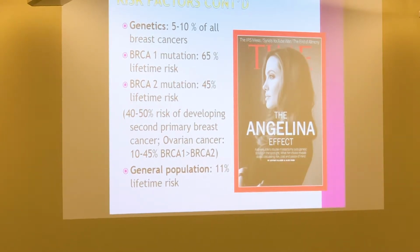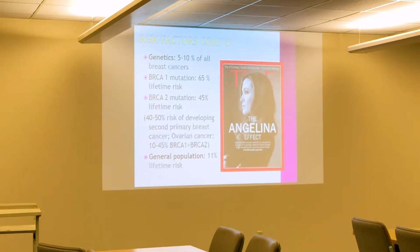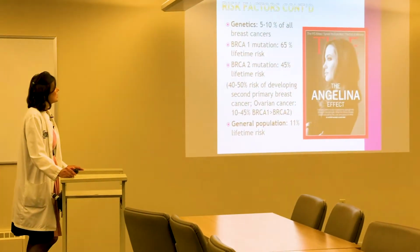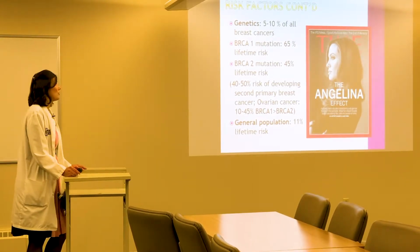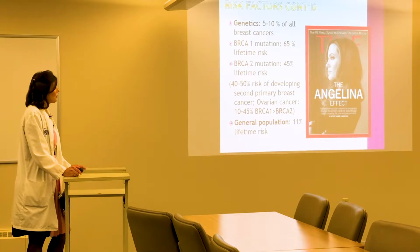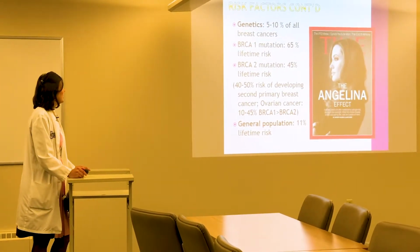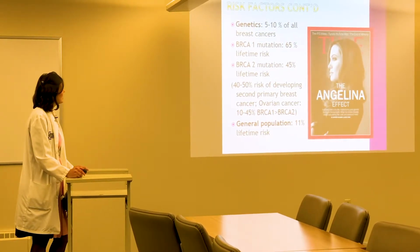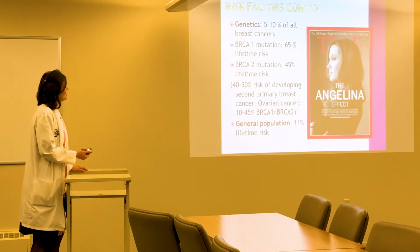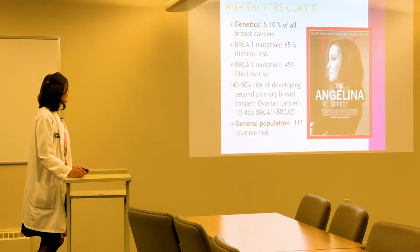So sometimes a lot of these patients who know and have discovered that they have this strong family history and have inherited these mutations do undergo prophylactic mastectomy and oophorectomy. So they choose to remove both their breasts and ovaries in order to protect themselves from acquiring these cancers, given the high lifetime risk. And Angelina Jolie is a famous person who chose to do this several years back.